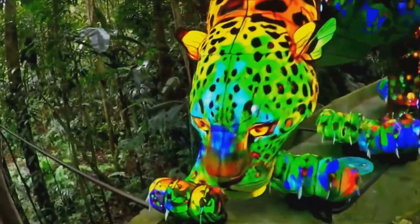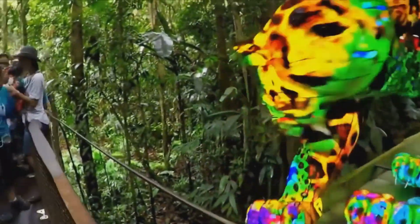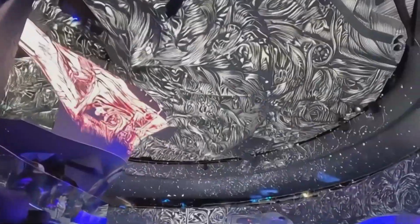Want to have a conversation with a jaguar about conservation? Now you can. And yes, there's a carnival section where AI teaches you samba moves. If you try it, let's just say the AI has a lot of patience.